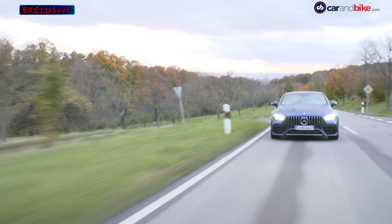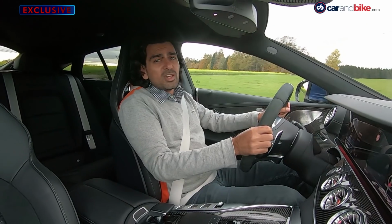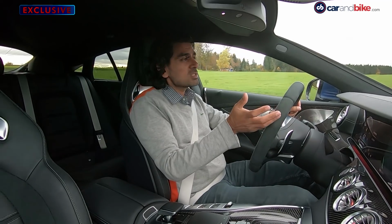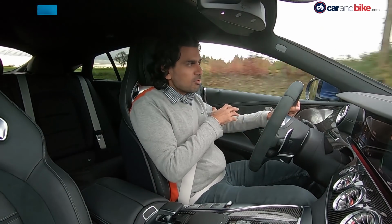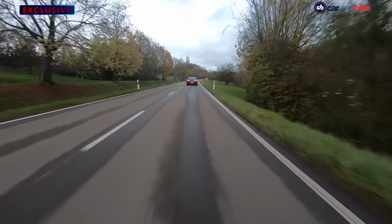Handling is further enhanced by the use of dynamic mounts for the engine. So it's great to have all these track-focused settings, and for sure there are going to be many owners around the world who are going to make full use of that. Take the car out onto the track on the weekends and have themselves a nice little blast.